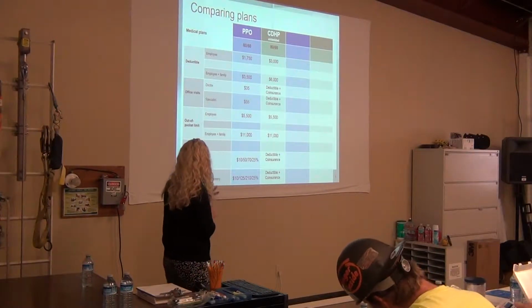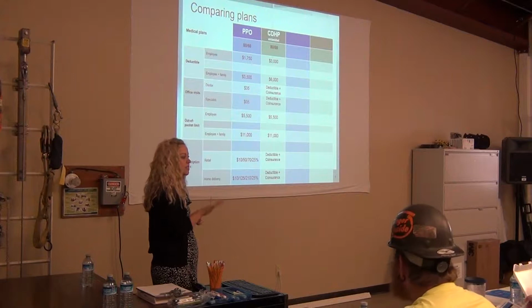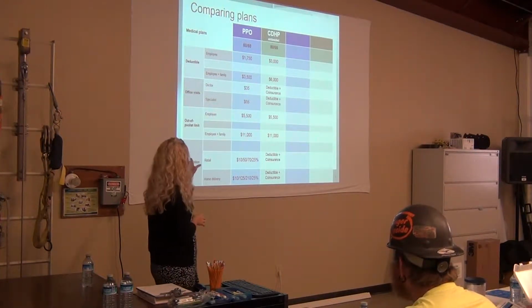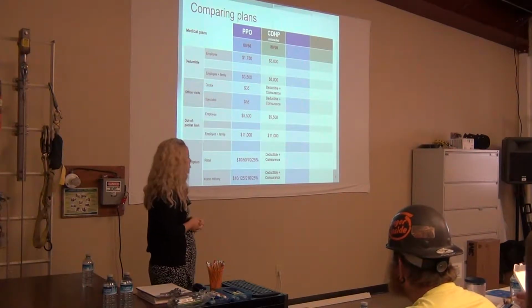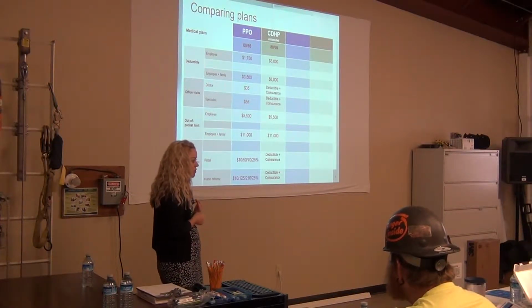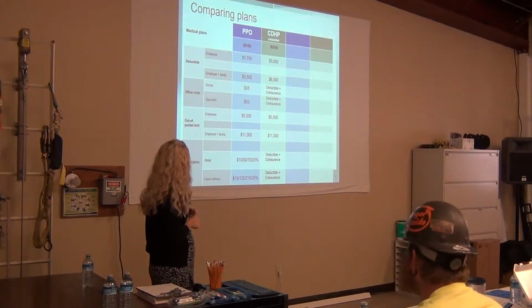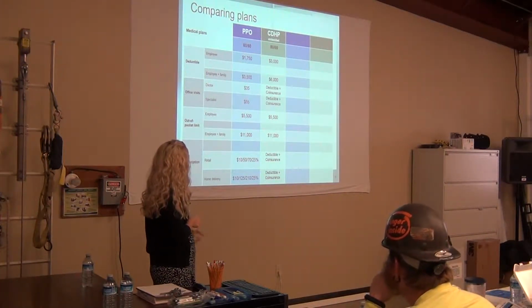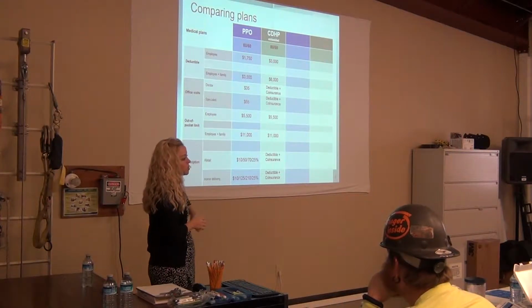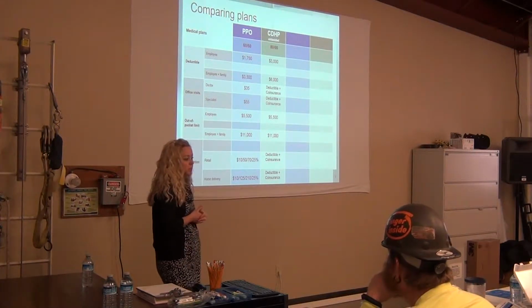All right, I chose this slide because it puts the 2 plans side by side so that you can see where the differences lie. You're accustomed to the PPO today. You have your $35 copay when you go to the doctor. You have that $1,750 employee deductible for single coverage. Family's $3,500. Then you're going to see the CDHP, which stands for Consumer Driven Health Plan. That has a $3,000 employee and a $6,000 family deductible.